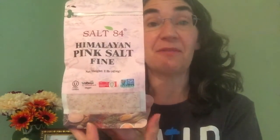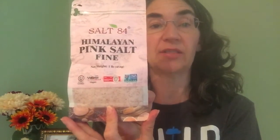Himalayan pink salt is supposed to be very healthy. It has lots of minerals in it that regular iodized salt does not have. So I think if you just want to pick up regular iodized salt, you can actually get that at some stores, I believe, for 40 cents. But this is the non-GMO, it's the Himalayan salt, and it is 1 pound for $1. So to me, that's a bargain, and I picked one up.